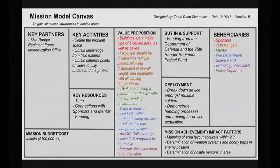Yeah. And it goes, they need to know how many, just to know what's going on. They have no idea what's happening. It goes back to the case where, the VPC, what they are specifically looking for is if there are people present, their state, so whether they're incapacitated or not, then mapping of the actual environment, the cave or building, and then internal obstacles in that list of priority.